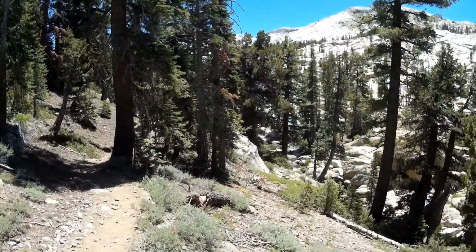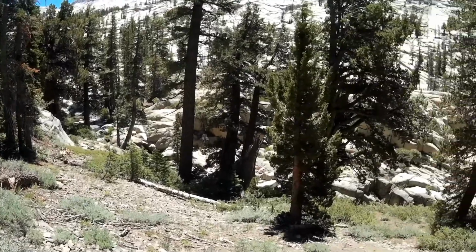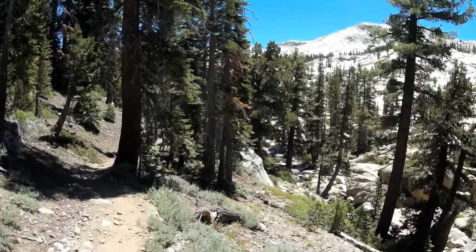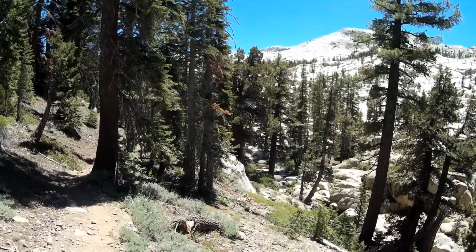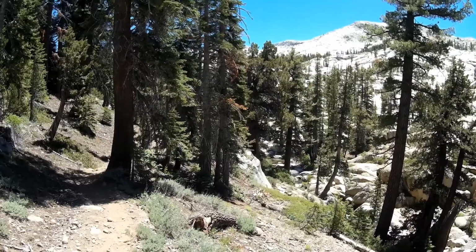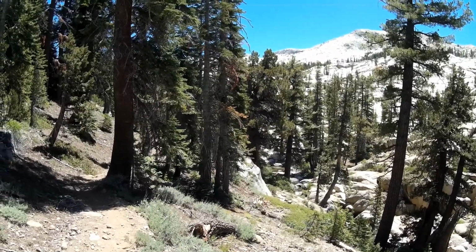Okay, we found the creek. It's flowing very strongly. We can't really see it too well from here, but you can see the water all the way over there. Yeah, nice swimming area over there. So we got to find a place to camp now, and then we'll be good.